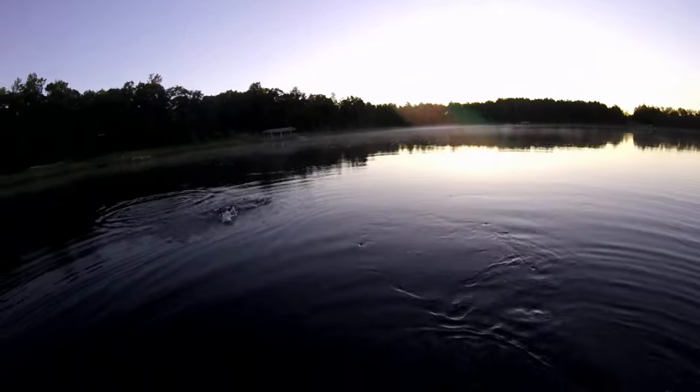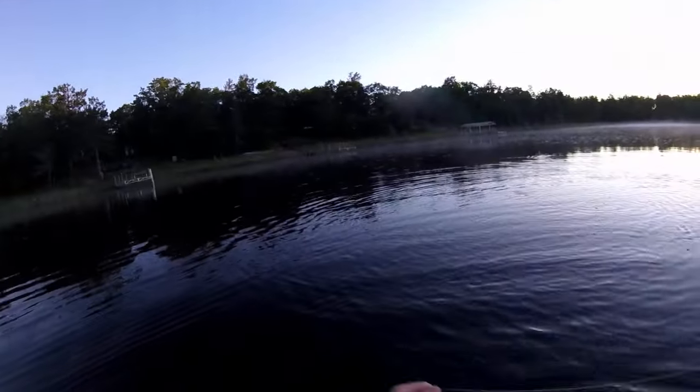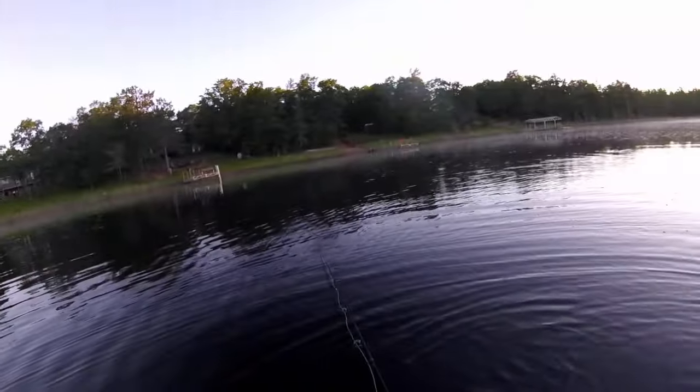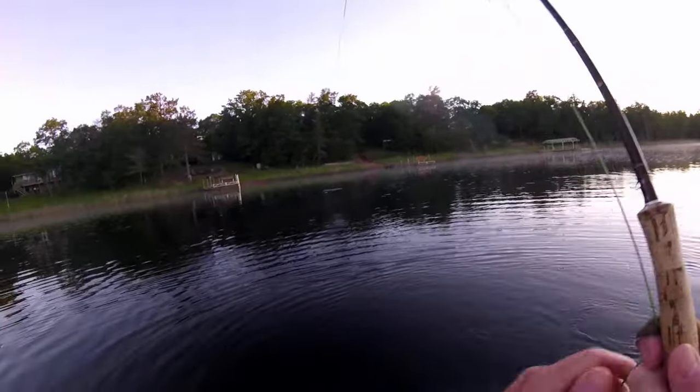Alright, sun's just getting ready, oh, lost him, that's too bad. Sun's just getting ready to come up over the horizon there. Fish are starting to pop a little bit, just need to find a big one. There we go.